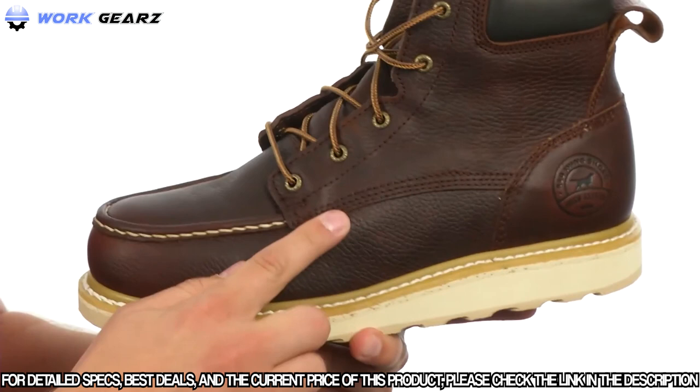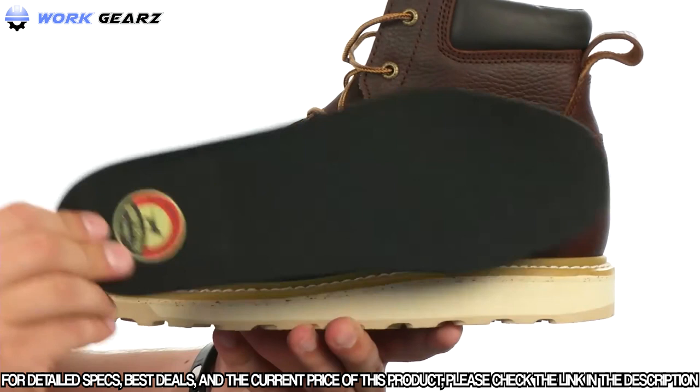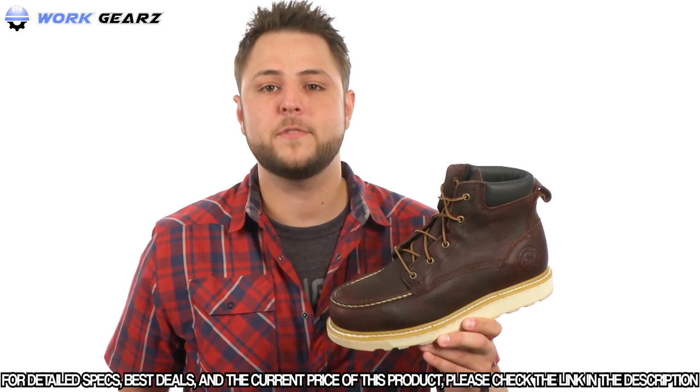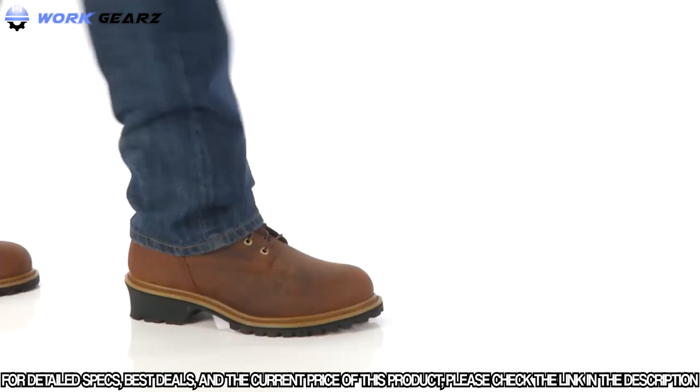Lace-up system here in the front to lock your foot into place. Nice amount of padding around that collar, handy pull tab back here. You also have a ton of comfort in the bottom of that footbed with this removable PU insole. It'll give you long-lasting comfort and support. The perfect boots to keep you steady and comfortable all day long. They're from Irish Setter. This is the Mesabi 8-inch steel toe insulated boot, and it's from Irish Setter.